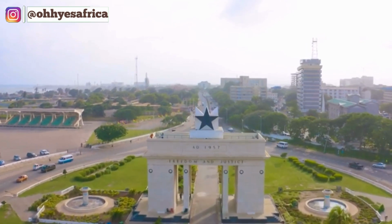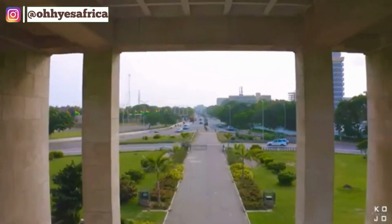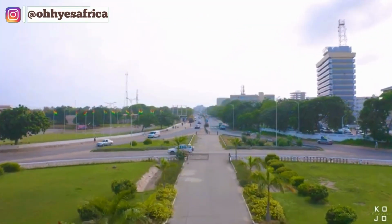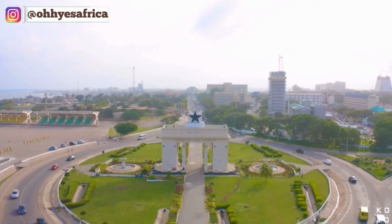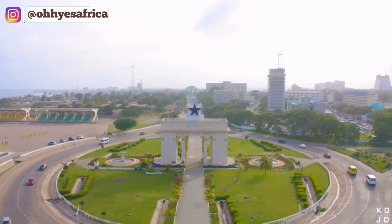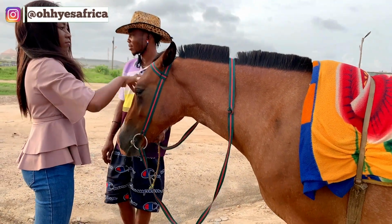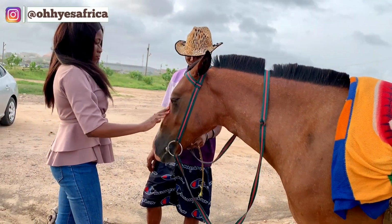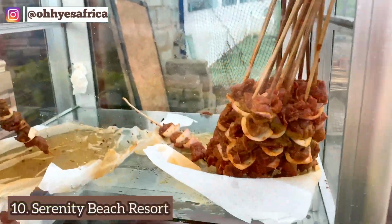The square is surrounded by the Accra Sports Stadium and the Kwame Nkrumah Mausoleum. It was completed in 1961, which coincided with the visit of Queen Elizabeth II to Ghana. Completing our list is my personal favorite, Serenity Beach Resort. It's located on the Sakumono Beach Road, Tema.